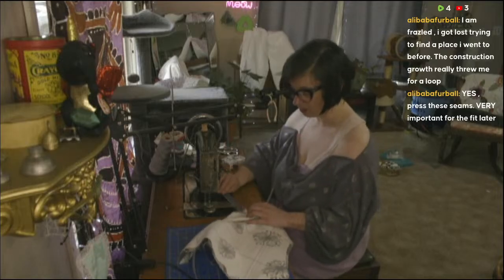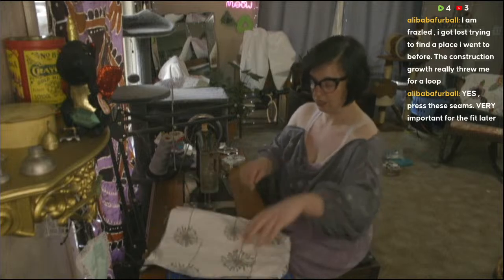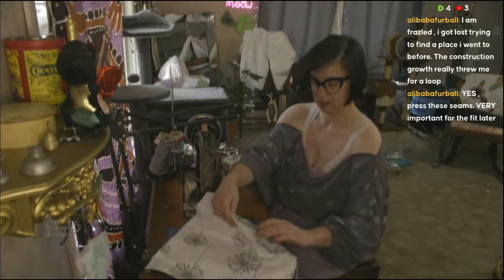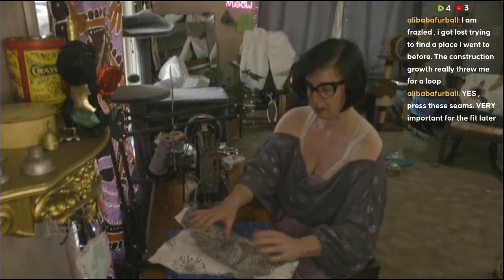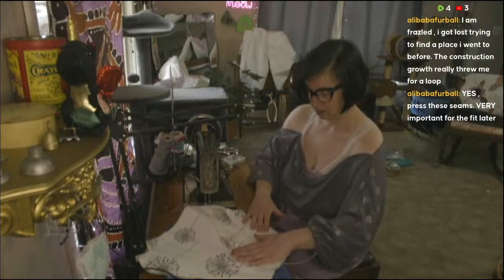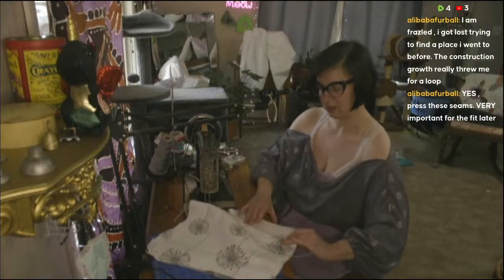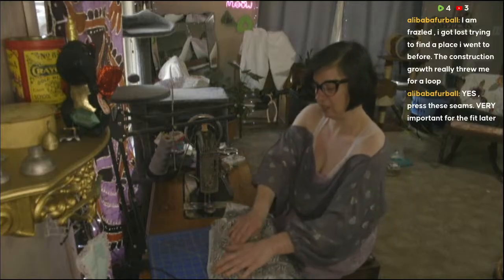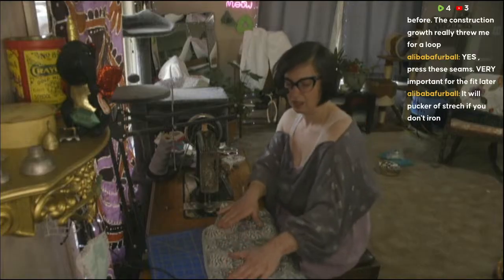Why does a half inch seam always look so huge? Okay. Next seam stitched. I'm just finger pressing it open.